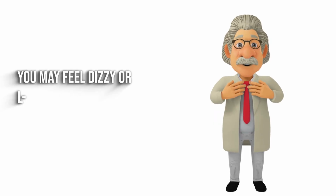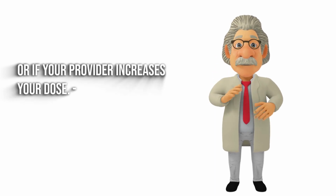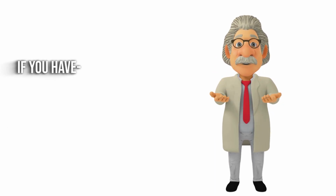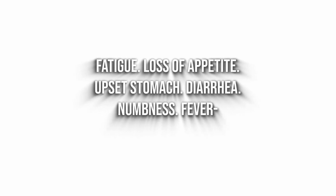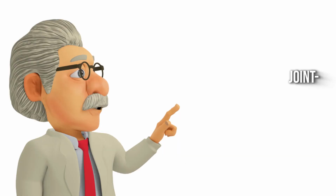You may feel dizzy or lightheaded when you start taking these medicines, or if your provider increases your dose. Standing up slowly from a chair or your bed may help. If you have a fainting spell, call your provider right away. Other side effects include headache, fatigue, loss of appetite, upset stomach, diarrhea, numbness, fever, skin rashes or blisters, joint pain.